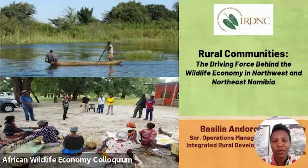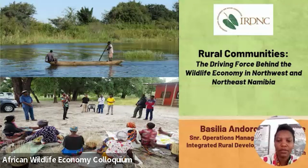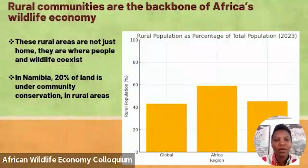Currently, I'm very fortunate to work for an organization called Integrated Rural Development and Nature Conservation, supporting rural communities to manage and benefit from their natural resources. My mini case study is focused on the driving force behind the wildlife economy in northwest and northeast Namibia. So, rural community is the driving force. With confidence, one can say that rural communities are the backbone of wildlife economy.